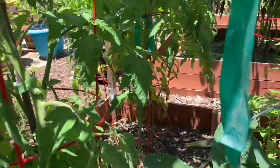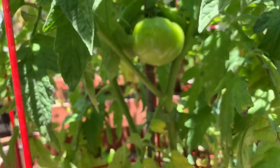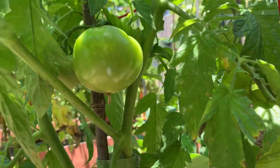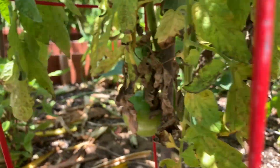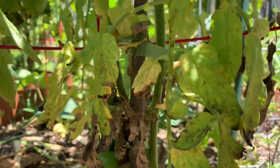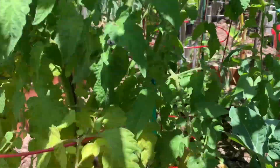So this is Reka. And the Reka over here has some really nice fruits on it. So this big one here, much bigger than the one we had last year. Some more fruits down here. So, well, there it is. And it's doing pretty well. Yeah, still the powdery mildew, but not as bad as it could be. This one over here is a Momotaro.